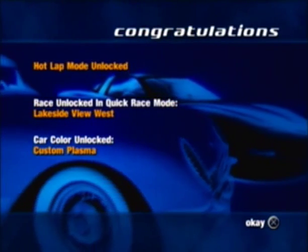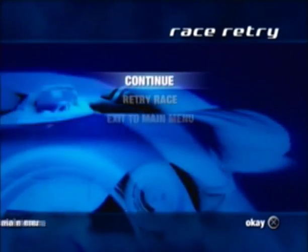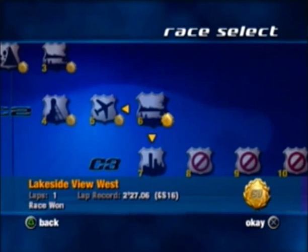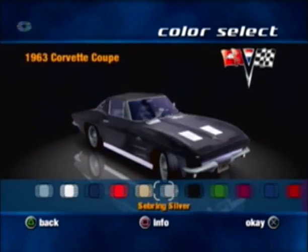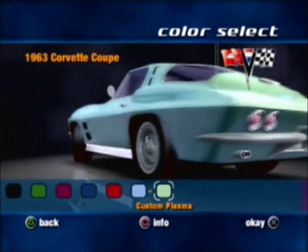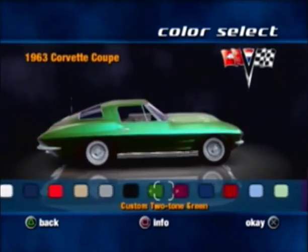We unlocked the Lakeside View West track and the custom plasma. Let me see what that looks like real quick before I end the video here. So we'll see what that looks like here. There's the custom plasma. It's an okay looking paint scheme, but don't care about it.